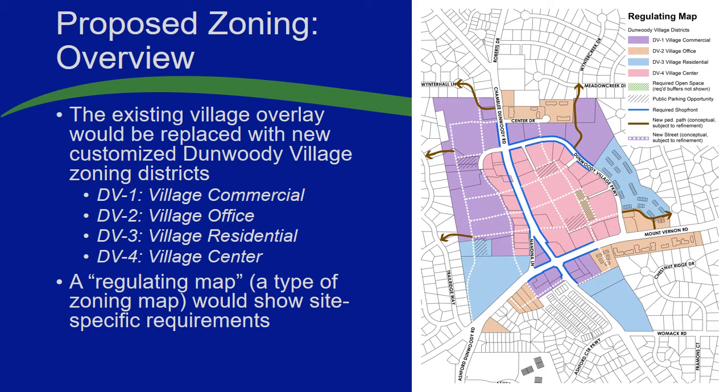The area that we're looking at today is currently the Dunwoody Village Overlay Zoning District. We're proposing that go away and be replaced with new zoning. That's what you see on the map here and the map in the room, and I think everyone got a handout as you came in. We're proposing 4 districts within the new Dunwoody Village zoning. You can see those 3 colors, and each of those has different uses and regulations that I'll talk through a little bit.